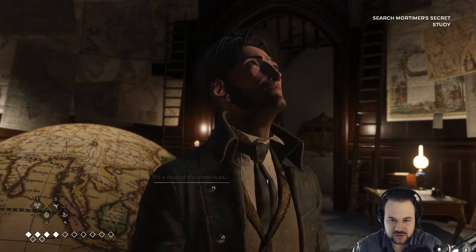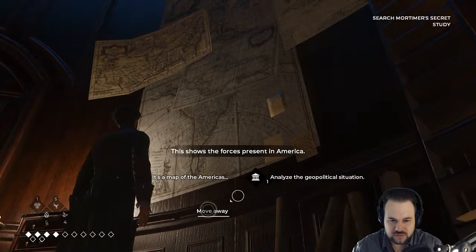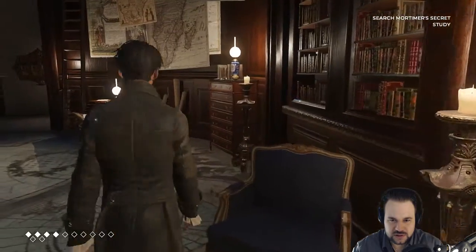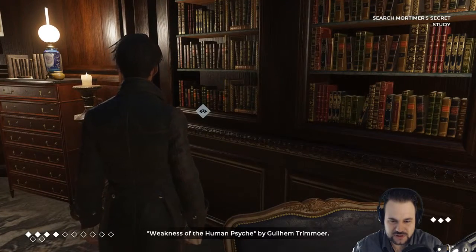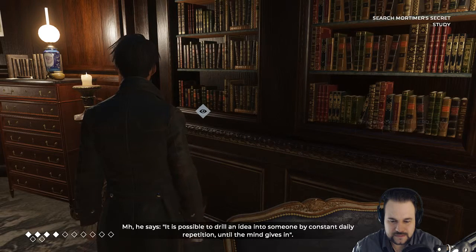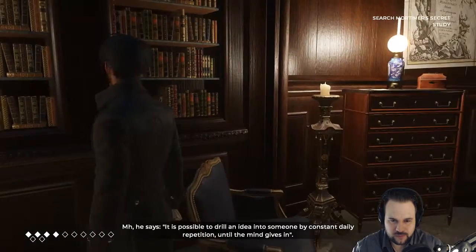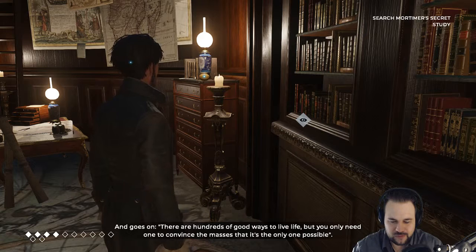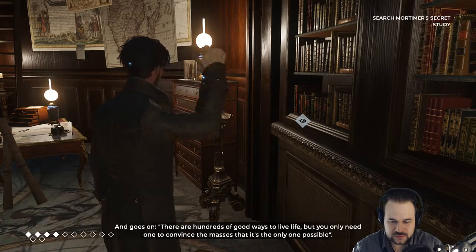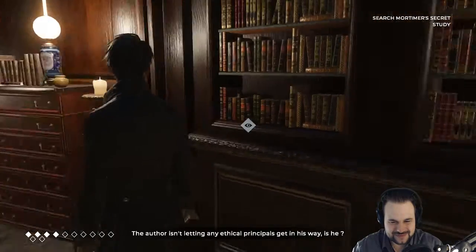My goodness. This shows the forces present in America. So he's got the whole world under his fingers. Weakness of the Human Psyche by Guillaume Trimor. He says, it is possible to drill an idea into someone by constant daily repetition until the mind gives in, and goes on, There are hundreds of good ways to live life, but you only need one to convince the masses that it's the only one possible. The author isn't letting any ethical principles get in his way, is he?